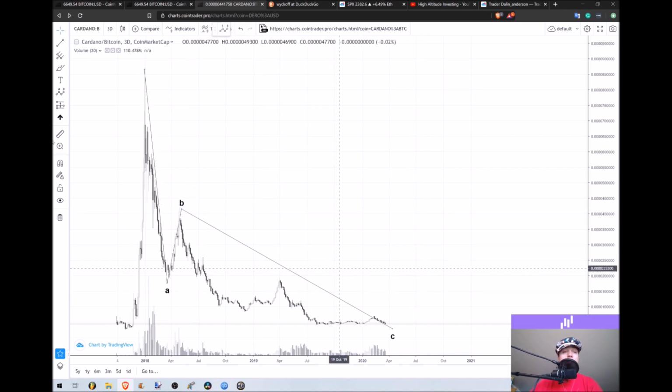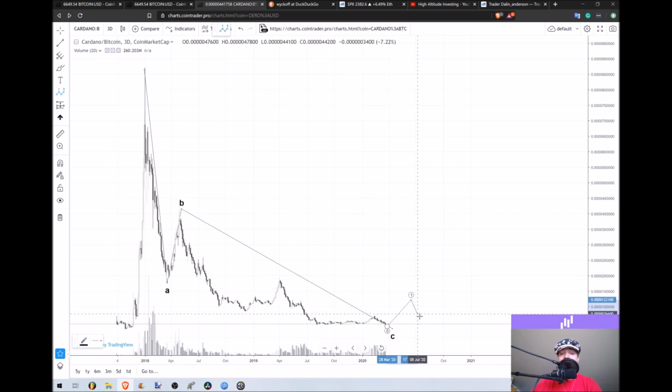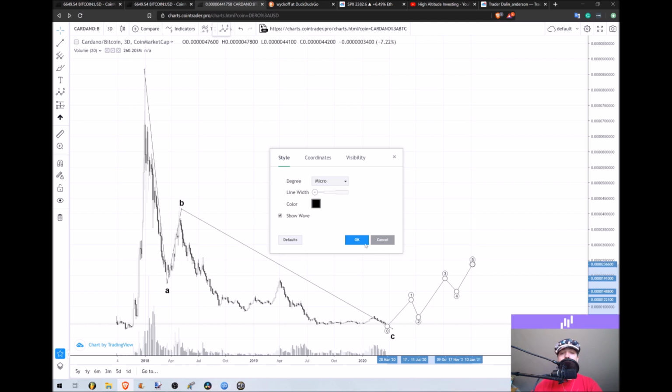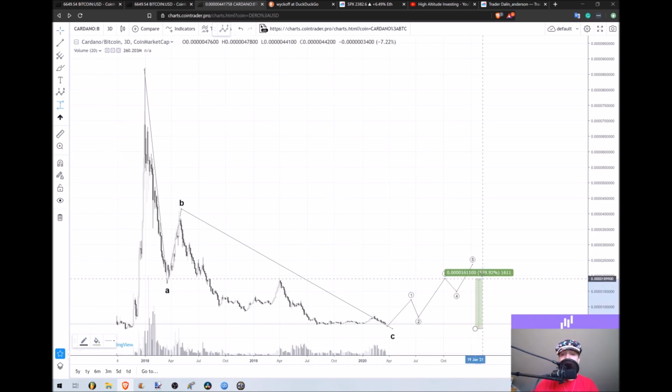And so because of that, I do expect a 1, 2, 3, 4, 5 impulse wave to come out of this. And if that does occur, like I expect it to, we'll probably start heading up towards the major resistance of the A wave. So that is a huge opportunity in ADA. If it drops lower than support levels, that could even be upwards of 700% gains in that cycle. So I really like this setup a lot, and that's one of the reasons that I'm sharing it with you guys.